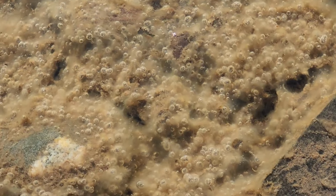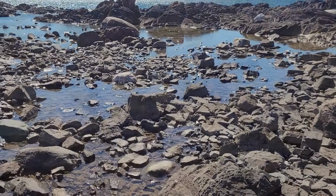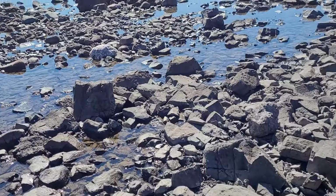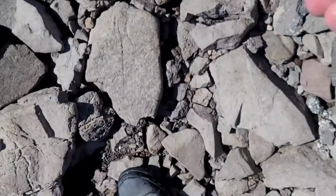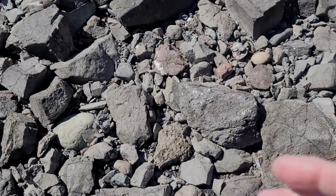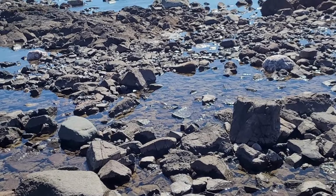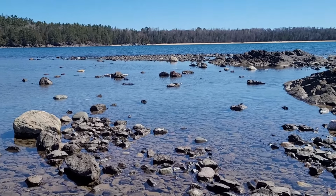Could be frozen crayfish farts. Again, just basalt over here too. A little bit of calcite. But gotta go this way. Gotta hopefully get way over there.